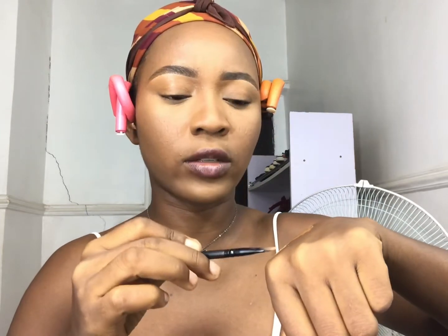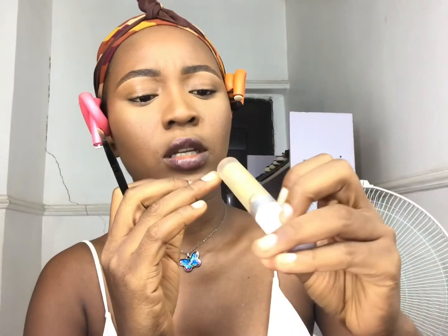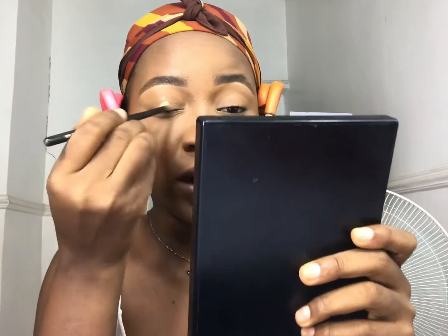Now for eyeshadow, I'm using my Colourpop concealer in the shade medium dark, and I'll just apply that on my eyelid. If you have an eyeshadow primer, that would be great as well, but I'll be using this as an eyeshadow primer.